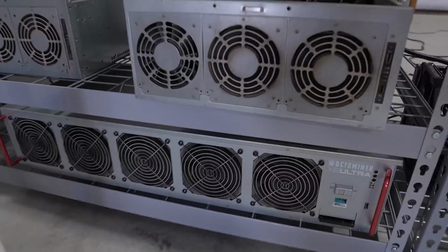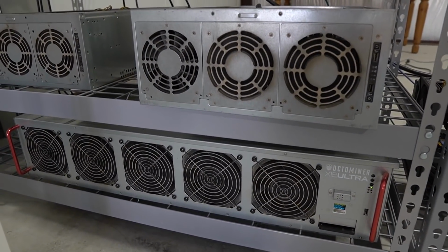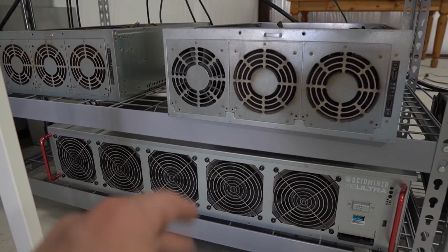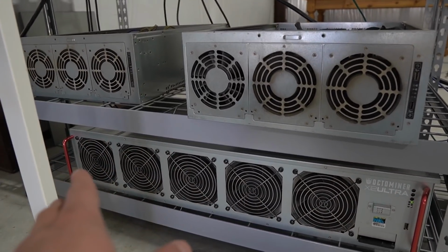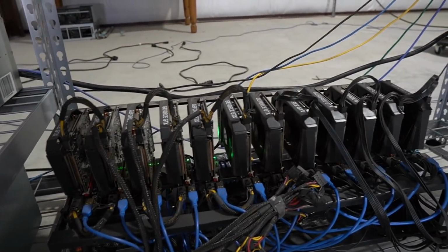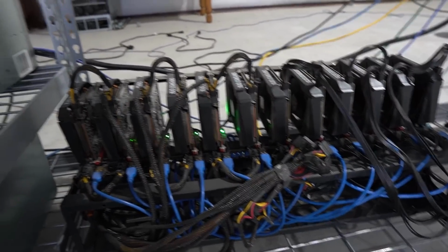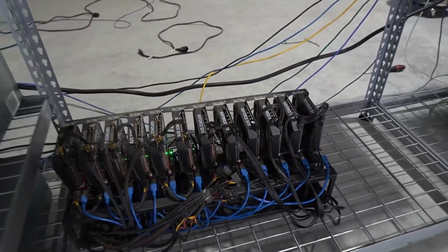Down here we have 12 5700 XTs in an Octominer case. And so that's basically exactly how it comes from Octominer, with the 3 1200 watt HP power supplies powering all of that. And it is just enough cables to fit basically those GPUs, and they stay nice and cool and work well. Over here we have 12 1660 Supers, and they are hooked up to an ASRock H110 Pro BTC motherboard. We have 2 power supplies in this rig, a little overkill, but that's okay.